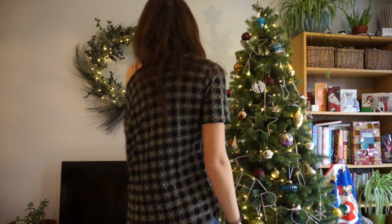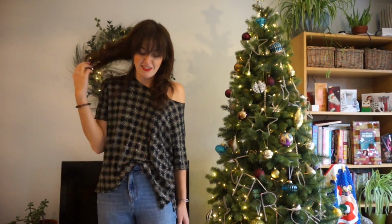For shoes, I would consider wearing a pair of ankle boots as I have on my cropped trousers. That is a good way to still be able to wear your cropped trousers, jeans, whatever you may have in your wardrobe, whilst it is a bit colder, wearing it with ankle boots, so you just have a little bit of skin on your ankle on show. So this is outfit number 1, and this is my more casual New Year's Eve look. So let's get down to the next one, shall we?